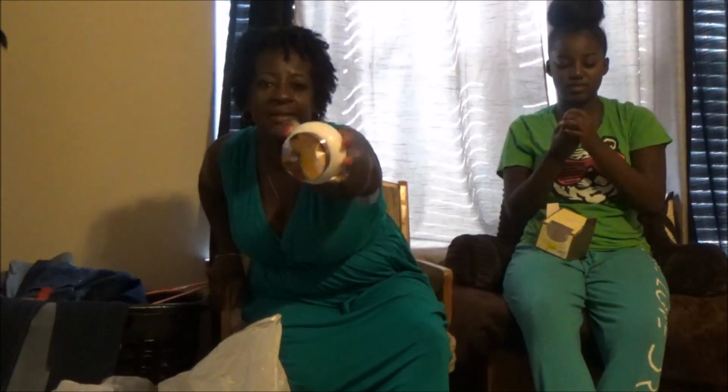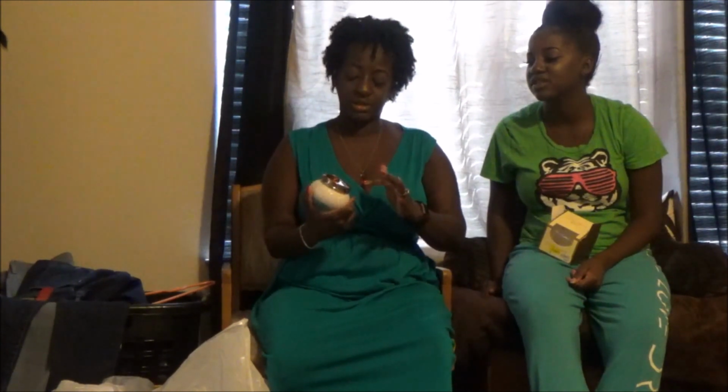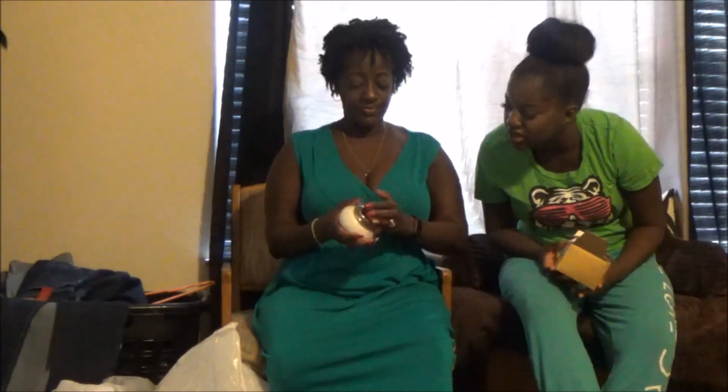But y'all, isn't that lid so cute? It's like an amethyst. Is that amethyst? No, that's amethyst purple. This is more of an amber-looking color. Mine's lighter than that, though. It's cute, and it's always cool from the side. It's different.